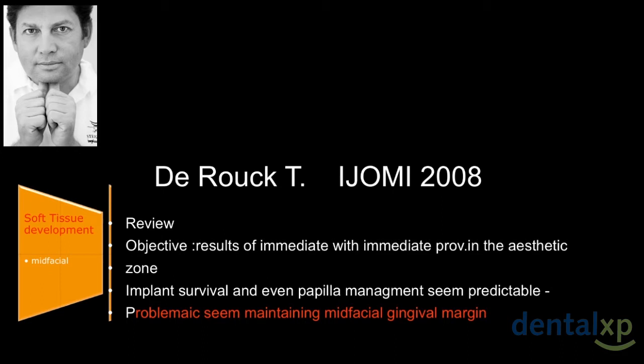What we have today is recession around implants. We have to take care of that. We have thinning of the tissue around the implants. And if that's delayed, it's much more predictable.